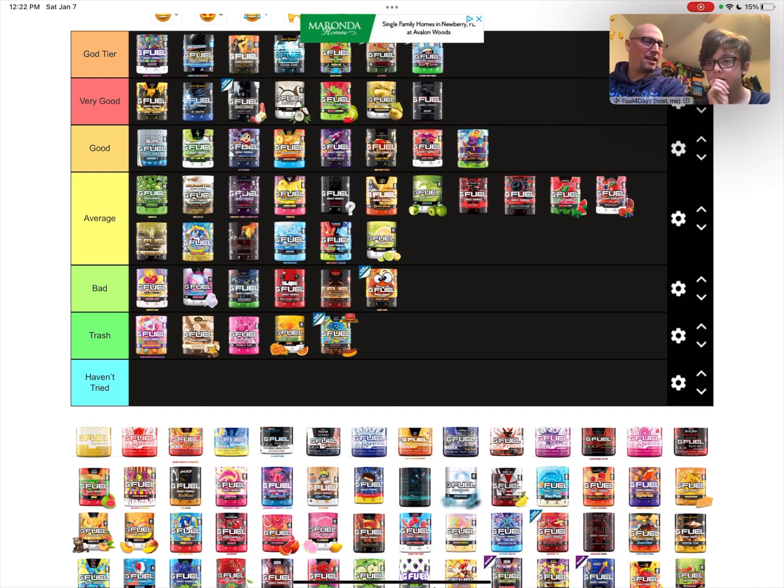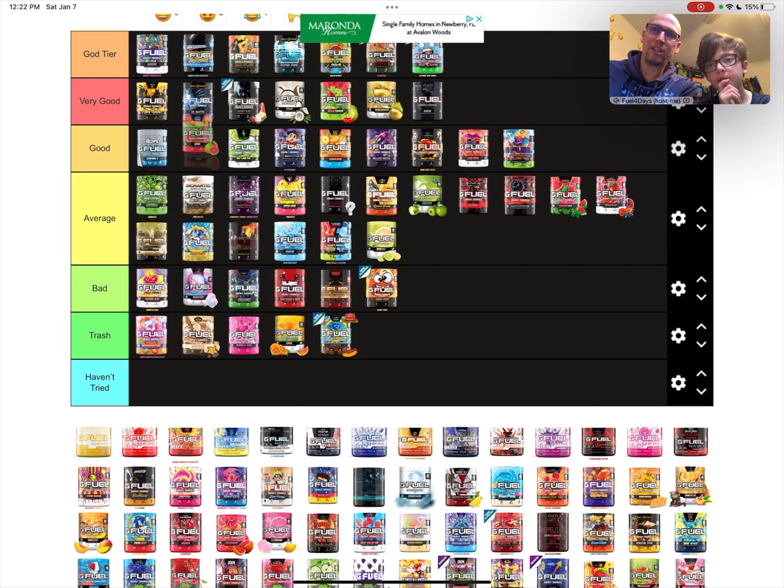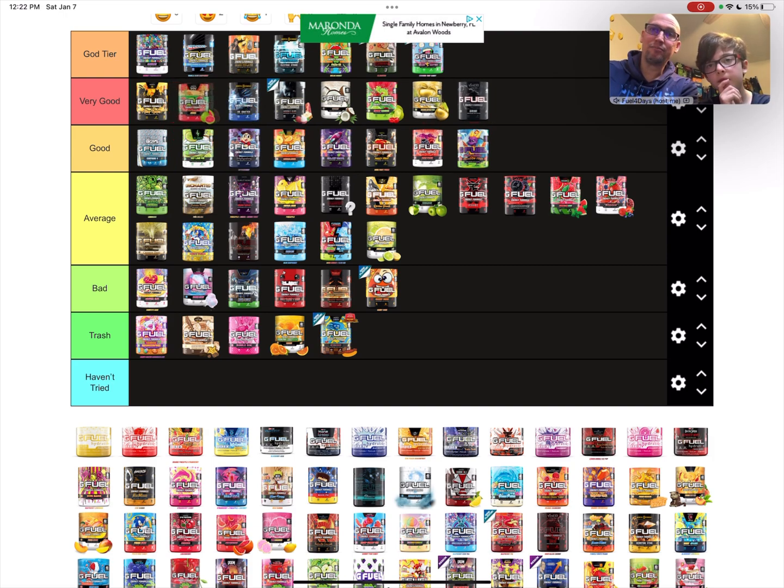Next one, guava. To me, one of the most underrated and unappreciated flavors there is. To me, guava is towards the top of very good. I think it's better than Ice Shatter. People will be like, what are you talking about? I love guava. Thank you. At least something you could say is better than Ice Shatter. I hate Ice Shatter. It's disgusting.